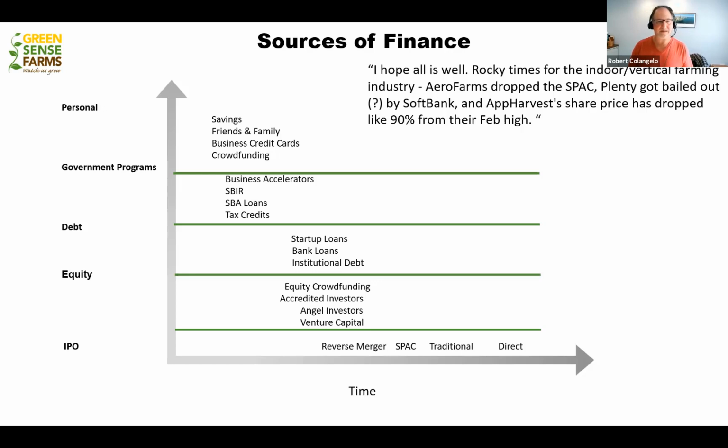Banks typically don't play in the marketplace until there is cash flow to pay back loans. And so it's very hard to get bank loans for startup operations. It's much easier to get those loans when a business is ongoing and it has cash flow and collateral to pay back that debt. But there are some state and local programs that provide startup loans. And there's institutional debt out there. There's high-risk debt that's priced at 10 to 18% a return to fund startups.